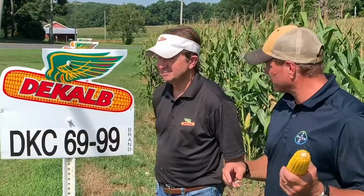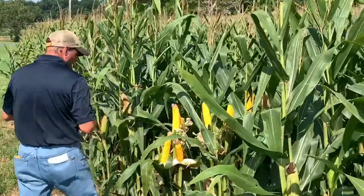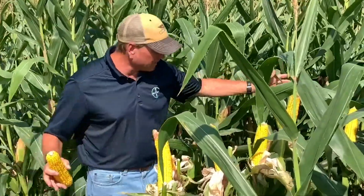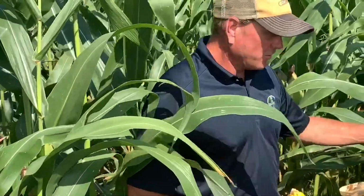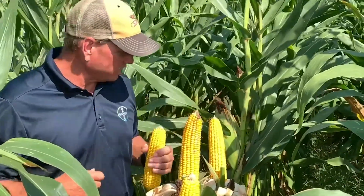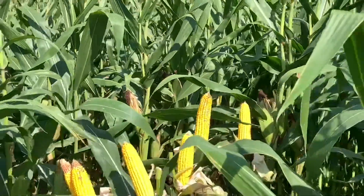Beautiful. Let's take a look at some of these ears here, Ron. Okay. And every row looks like it's going to be like this. It's just really full to the end. No earworm damage. There's one right after the other. It's going to be a good looking corn in this plot. So tickled to have it. Be looking at this one going forward.